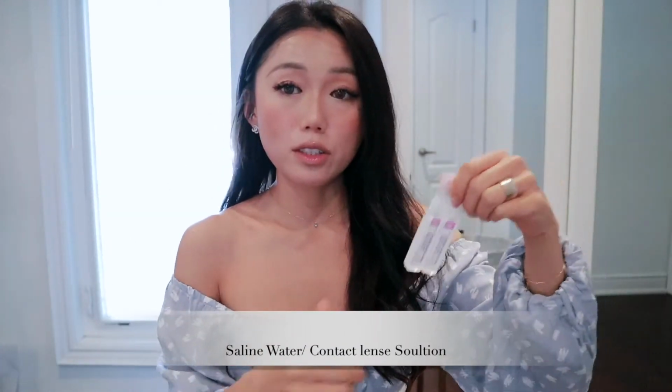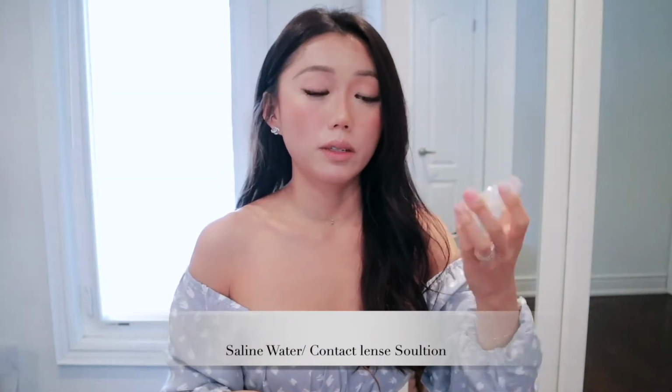Step 1. So I want to share with you guys what I normally do when my face was really inflamed and it was really not happy. It was just not taking everything in. So my step 1 is that I would use normal contact solution. Anyone would do. These are just the disposable ones that I got when I was in Taiwan.